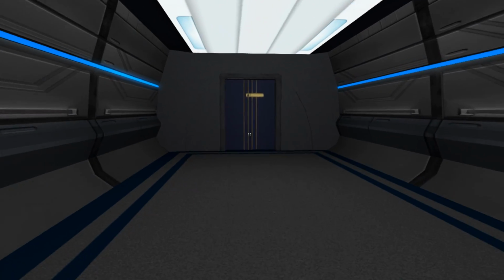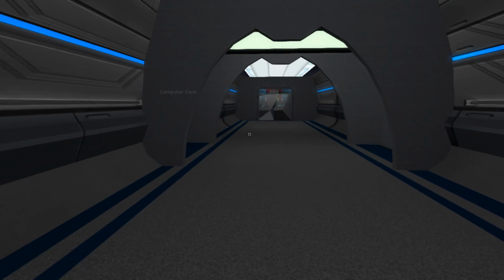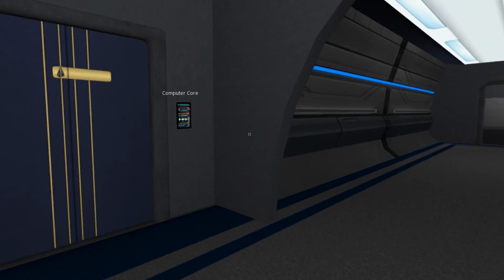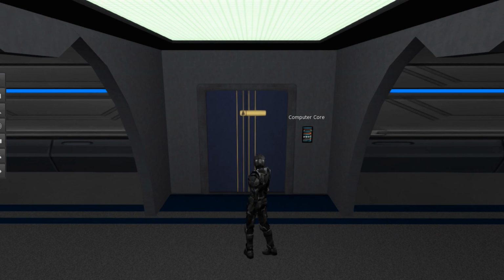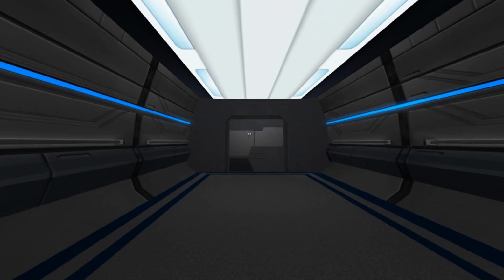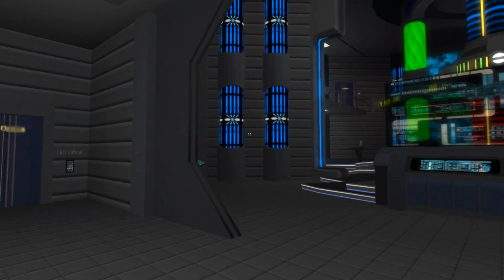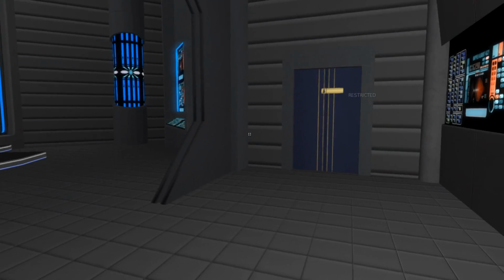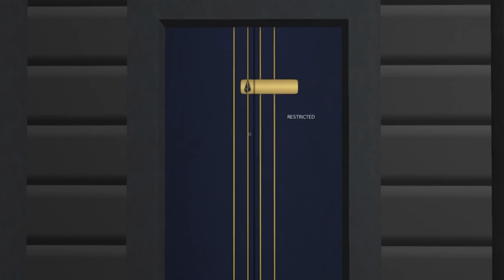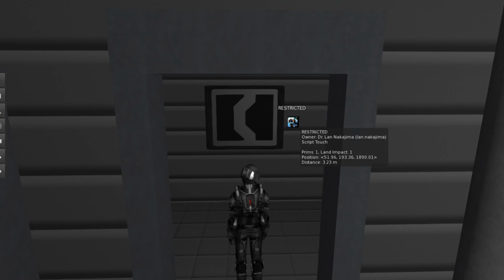Ooh, computer core. I bet this is the engineering floor. Oh, there's a special door over there, it looks like. Can't get in here, though. Alright, let's see what's going on then. Oh yeah, looks like we found the engine room. Got a restricted thing here. I guess I'll go ahead and leave that alone, though.